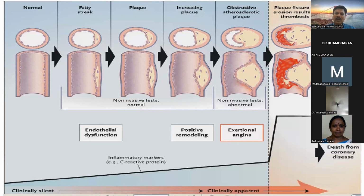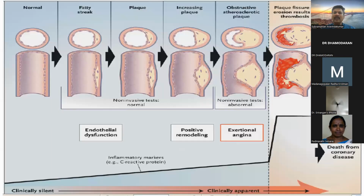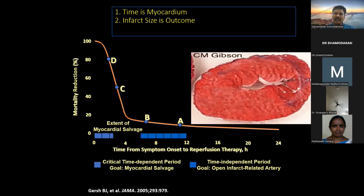Now you understand how the disease develops. It starts with the risk factor. Over a period of time, if the risk factor is not controlled, it causes accumulation of cholesterol within the vessel wall and can cause an acute MI. So this is the reason why. Yes, a lesser plaque rupture can also cause an acute MI, or a large plaque can also cause a non-ST elevation MI commonly. So what is the acute MI?